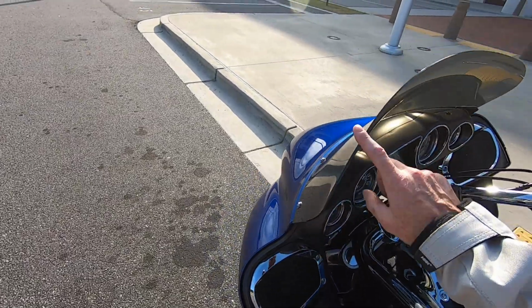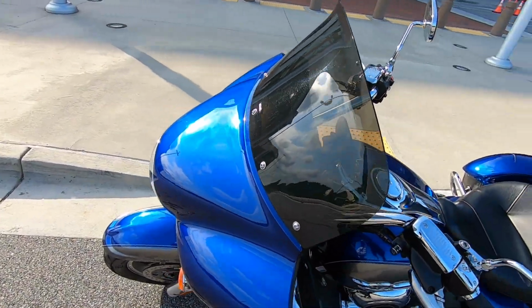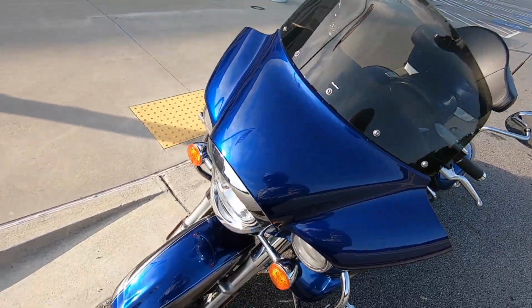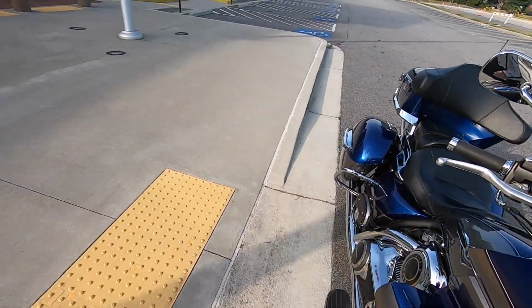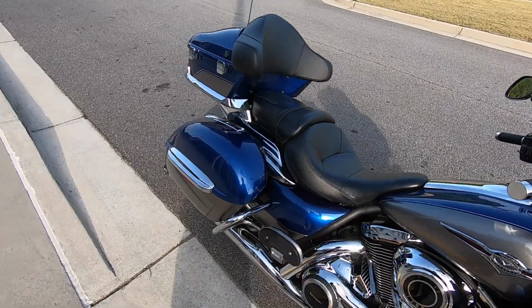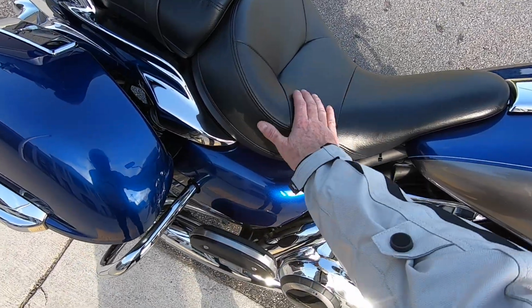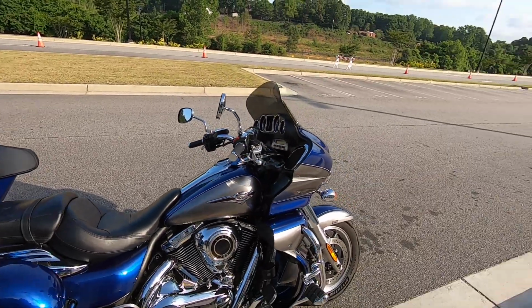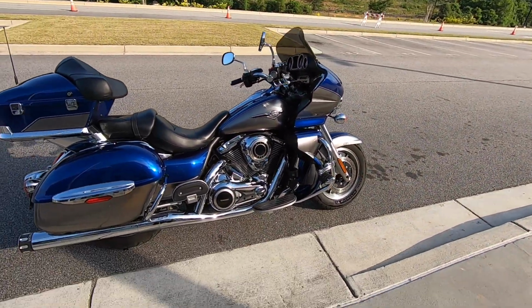I added this 8-inch wind vest windscreen. It's got the little flare. Always did a great job. And under the seat, you can't see it, but I put the Ivan's ECU flash, which if you're going to do anything to this bike, that's the one thing I recommend.